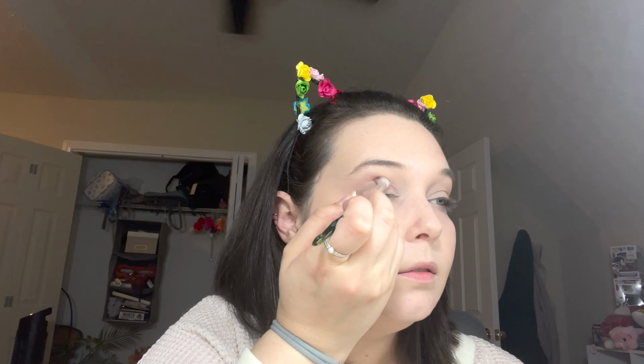And I only really use 2 brushes when I do my eyes, so I just have 2 fluffy blending brushes. I don't do a lot just because I am just working in an office. There's nobody else there but me. So I start with that second shade in the quad, and I put it all over my lid. I'm now realizing that I should have plucked my eyebrows before doing this.